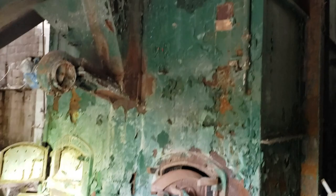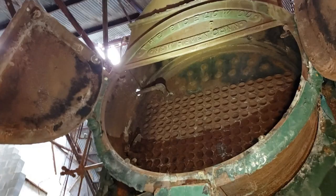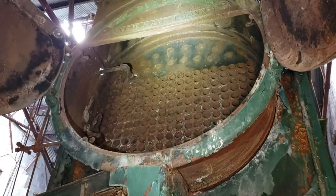What the heck is this thing? I don't know. What the heck, guys? If you know. It's got double burners. It's got something that looks like fire comes out of that. What's it say on the name? Right there. What's it say? BTG Elo Company, New Haven, Connecticut. Okay, well, it tells you who made it, but that ain't what that is.